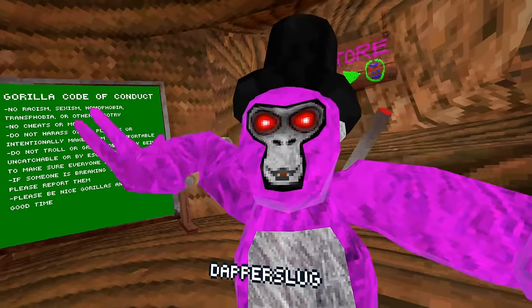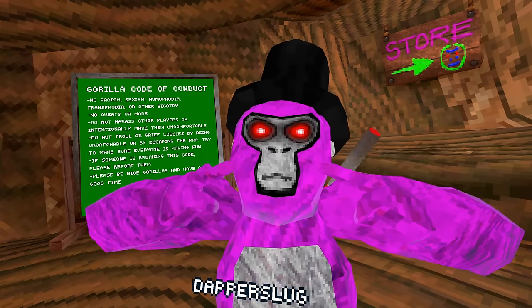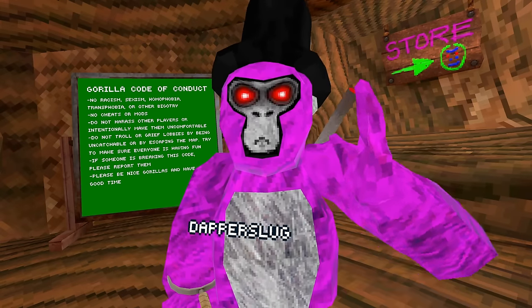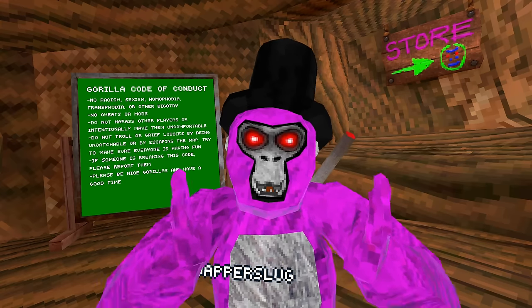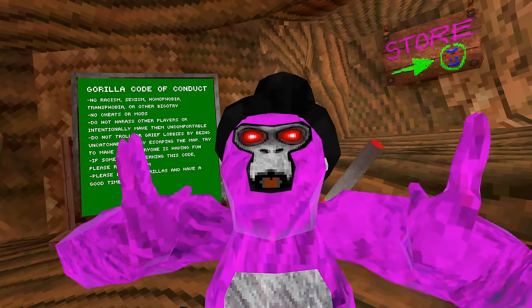The Winter Flashback is out for Gorilla Tag. As you can see, something has been changed. We have moving mouths in Gorilla Tag now. What is this? This has been one of the things that people have wanted and was on the to-do list for Gorilla Tag since like 2021. We finally got it. Look at these mouths going!